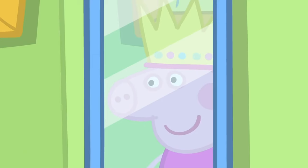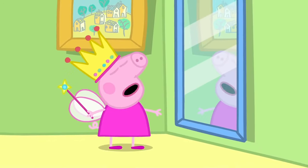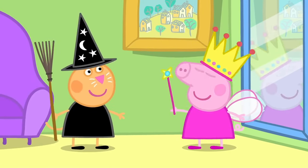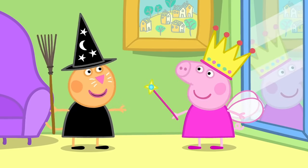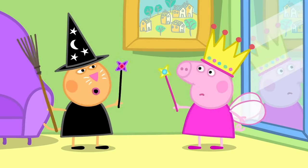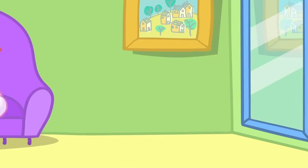Peppa is admiring herself in the mirror. Mirror, mirror on the wall, who's the fairest of them all? You are, Peppa. Meow. Hello, Peppa. Hello, I'm a little fairy princess. I'm a witch. Meow. And I've got a magic wand. I've got a magic wand too. I can turn you into a frog. And I'll turn you into a frog.